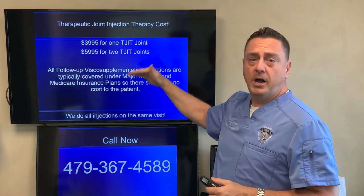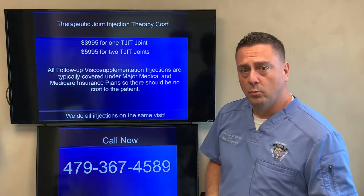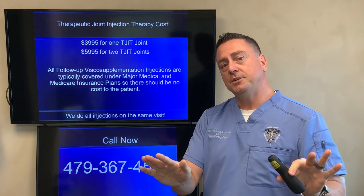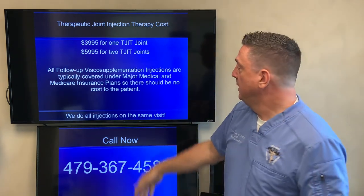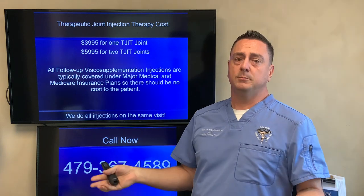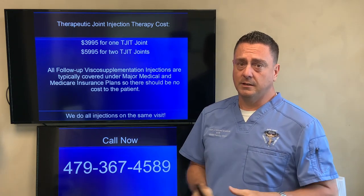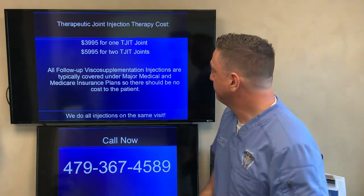And we have different options for these procedures as well. One of ours is a single injection. One of ours is three injections spread out over time. It's up to the patient to determine which one they want to do. You all get to determine that yourself, but we do have options. But this is our procedure cost. We have to charge something to be able to afford to do it. But it's just ridiculous to charge the kind of money that clinics around the country charge. I don't agree with that, and I hope you don't either.